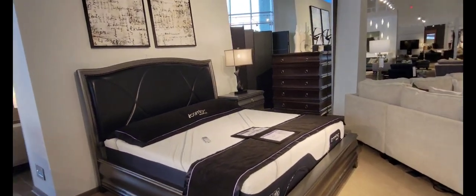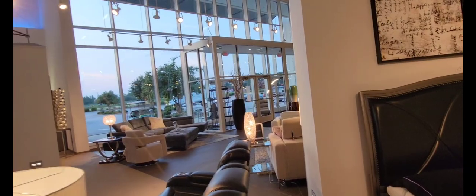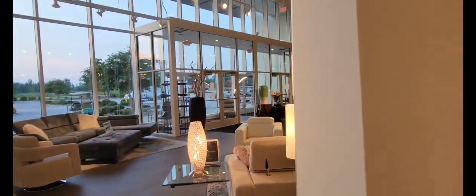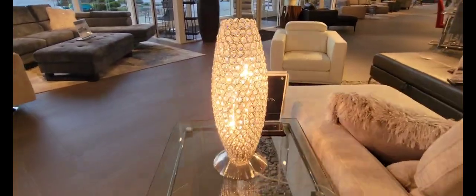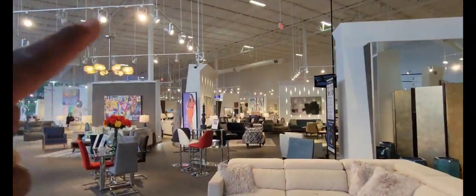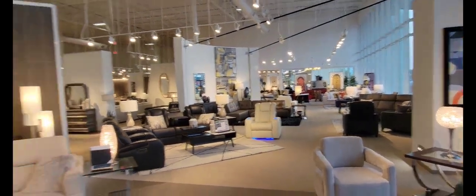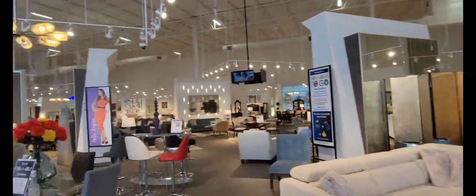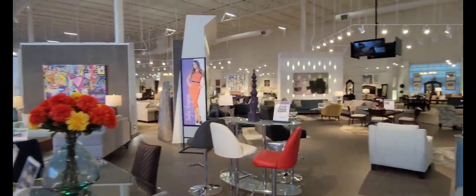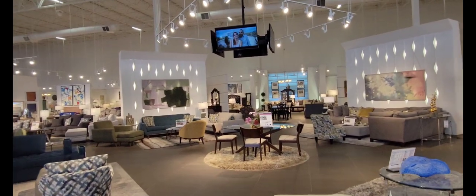Like I said, you guys check out the description if you're looking to get some stuff for your house. This place is big, don't get me wrong. It's super big. It's like all the way back there, and all the way back there. I just don't want to walk around the whole place with the camera. But it's a really beautiful place to come in and get what you want for your house.